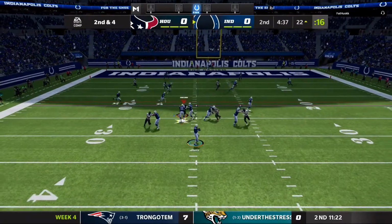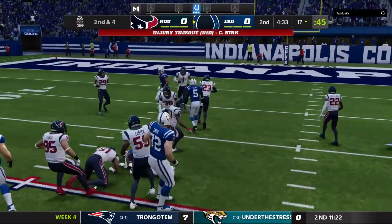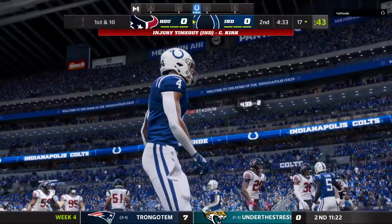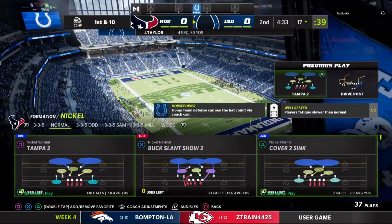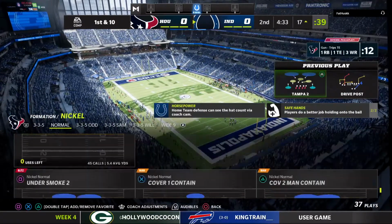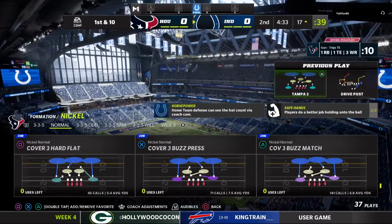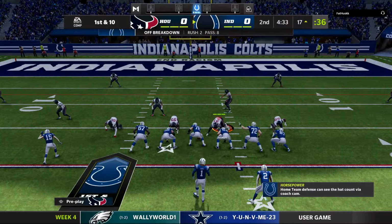From the 22, Hurts. That's complete to his running back, Taylor. And he'll get it down this time to the 17. Another catch for him there on this drive, Brandon, and it looks like they're going to utilize him out of the backfield any way they can. And that time they pick up a first down. So now on defense, do you assign a man to him and try and cover him before he gets going?